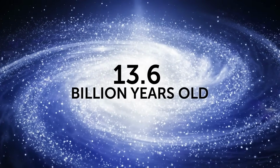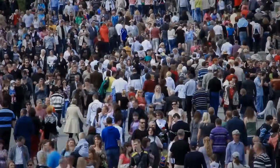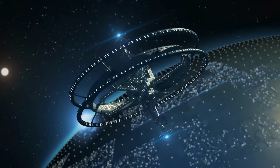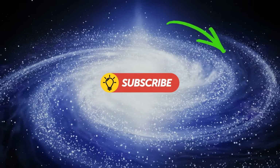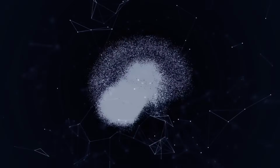The Milky Way is estimated to be around 13.6 billion years old. Modern humans have only been around for the last 200,000 years, and we're only a Type 1. It's scary to imagine the time other beings have had to develop. We're considered a bit of a late bloomer in comparison. Earth is, shall we say, late to the party because we're located on the outer arms of the galaxy. Mathematicians posit that more centralized star systems have had more time to progress.